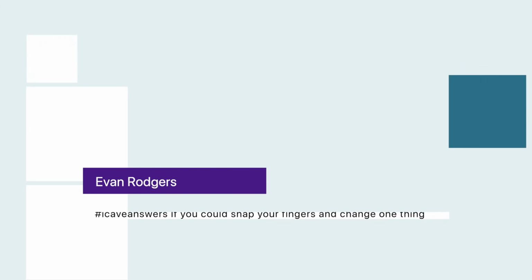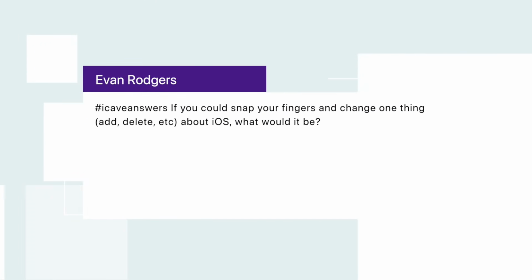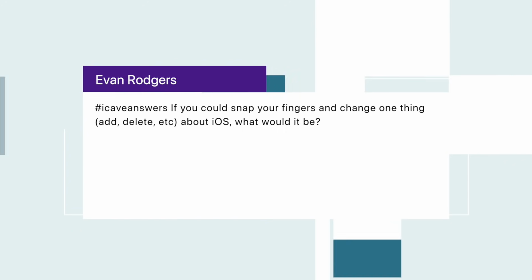Evan Rogers asks, if you could snap your fingers and change one thing, add, delete, etc. about iOS, what would it be? That's a really tricky one, because I think iOS is pretty awesome right now. The only thing that I think would shut up some of the Android fanboys is, and I'm not going to say 120 hertz, because we know that's already on the way in terms of hardware, and that's not about iOS, that's about hardware.